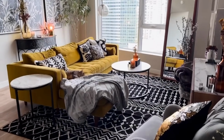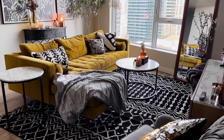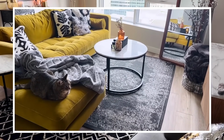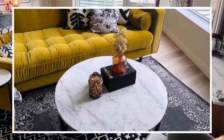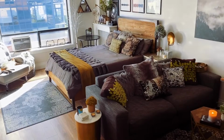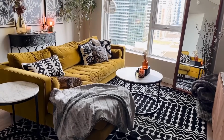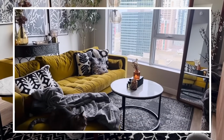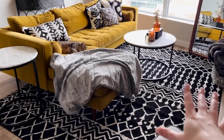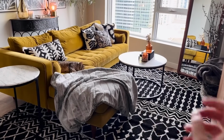So let's start with the living room, and what you might notice right off the bat is my new area rug. I really loved the area rug that was there before, but in this apartment, for one thing, it was kind of reading a little bit more blue than charcoal gray. Like when I had it in my studio, it was very much like a dark charcoal gray, but in this apartment, just something about the light in here made it look quite blue. And I definitely wanted something more on the dark gray black side. This one is more suited for this space, for this couch, just for this whole vibe.